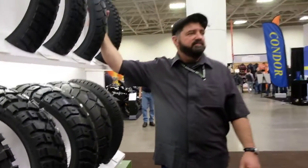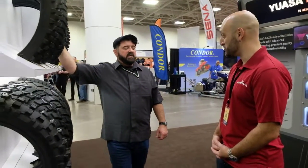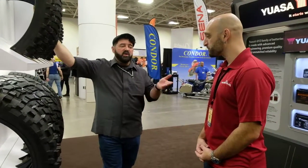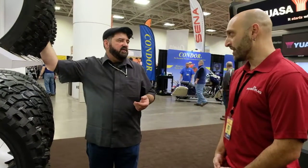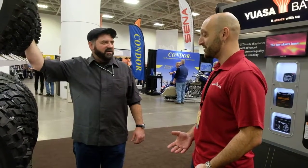I hear outlandish claims on that K60 Scout about mileage. What types of things do you hear as a manufacturer? It's what we're known for. I used to tell people 8 to 10,000 miles, but the riders have been telling me 10 to 15. And that's on a big bike, like a 1200 GS or KTM Adventure, not just the little KLR 650s. That's correct. That's pretty cool.